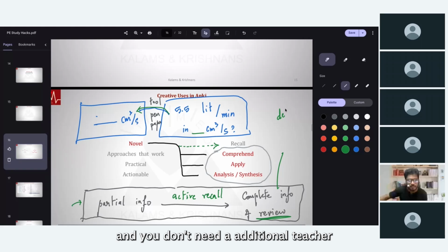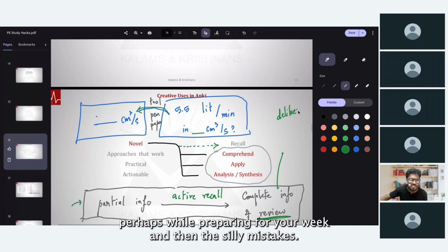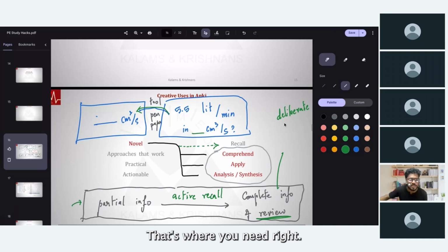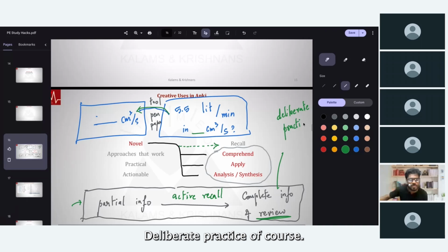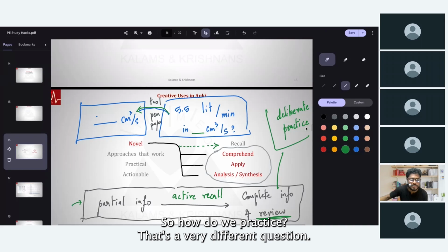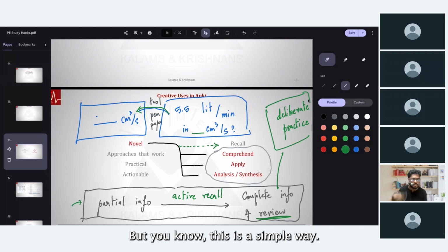And you don't need an additional teacher. Perhaps while preparing the flashcard, you address the silly mistakes you are weak in. That's where you need it, right? This is known to work very well. Deliberate practice, of course. Sir, how do we practice? That's a very different question. We need to have a conversation on that. But this is a simple way.